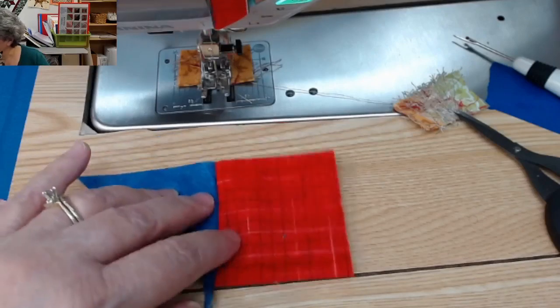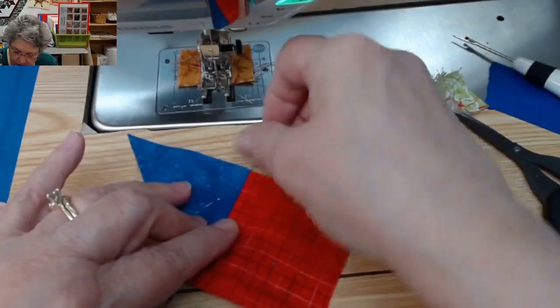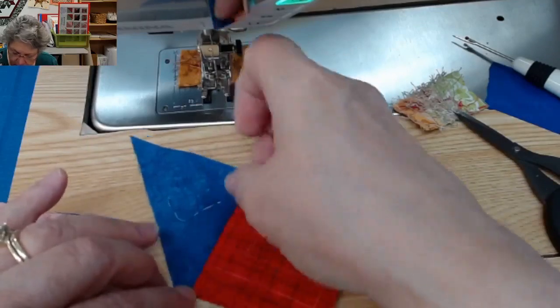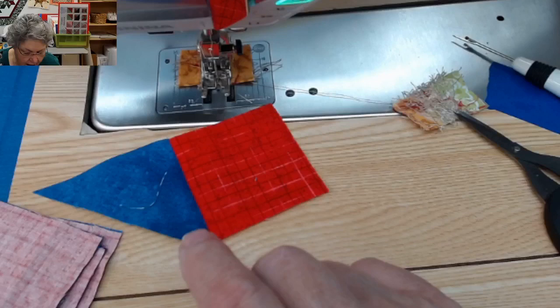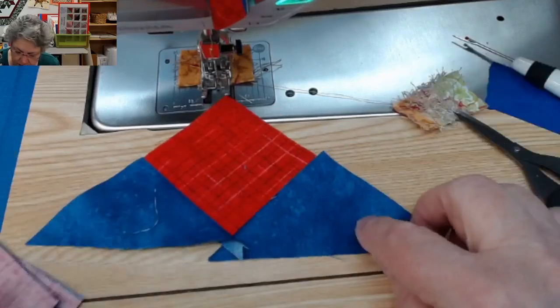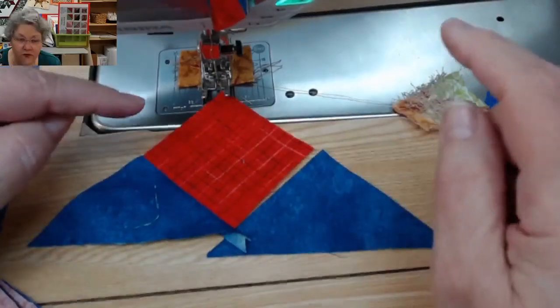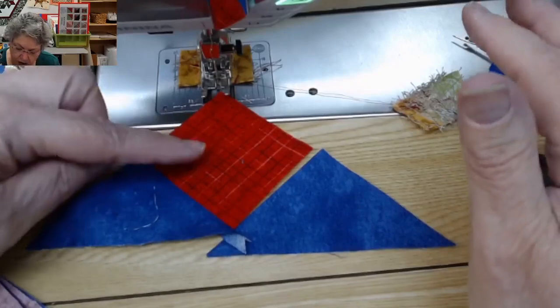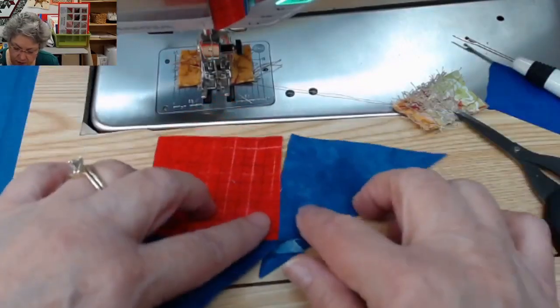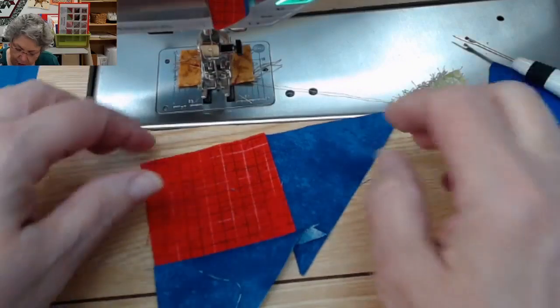Now I'm going to be pressing toward the triangle, and I'm just going to finger press it. You can't add the next triangle till you press this one back. When I get ready to add this triangle, I need to make sure it looks like a mountain. My square, whether it's a shaded 4 patch or a half square, has to be on the top.